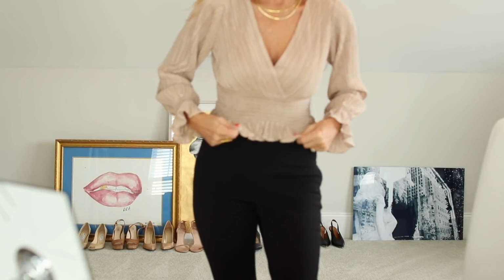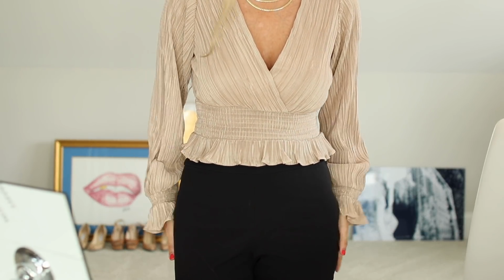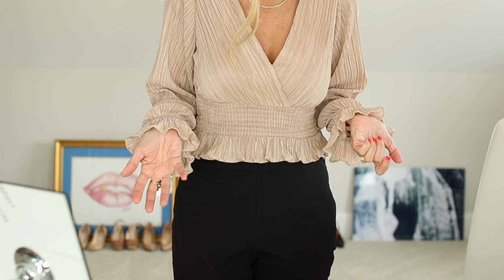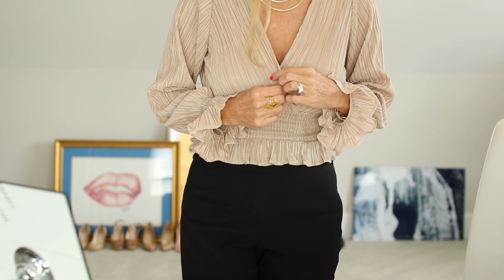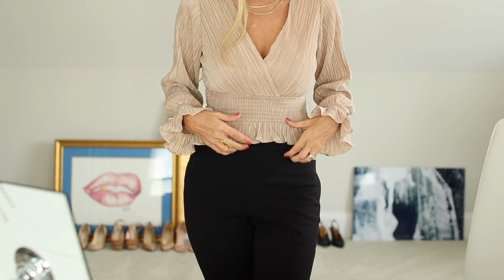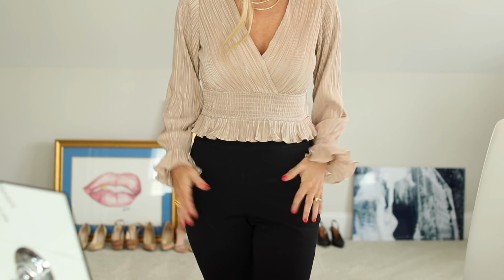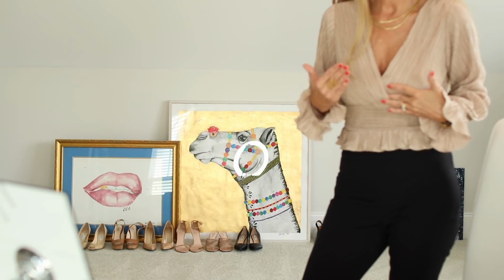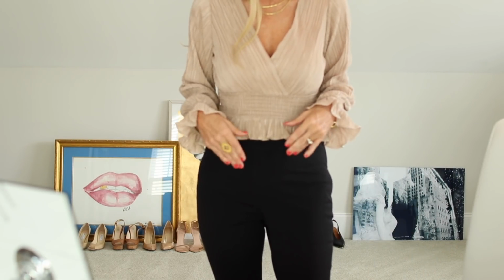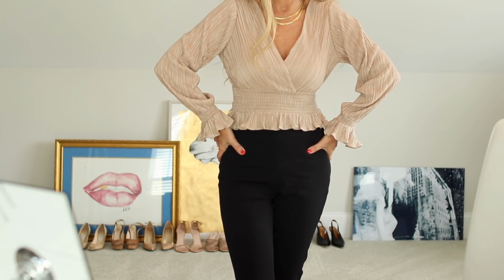Okay, so I think this top is so pretty. I think it would look so good under just anything, under a blazer, really just by itself. And I really thought it was gonna be way too low cut for me. So I put it on just with a bodysuit, and it looks great. I felt like as soon as I put it on, it really kind of cinched together. And I believe this is available in another shade, but I, of course, loved the nude.